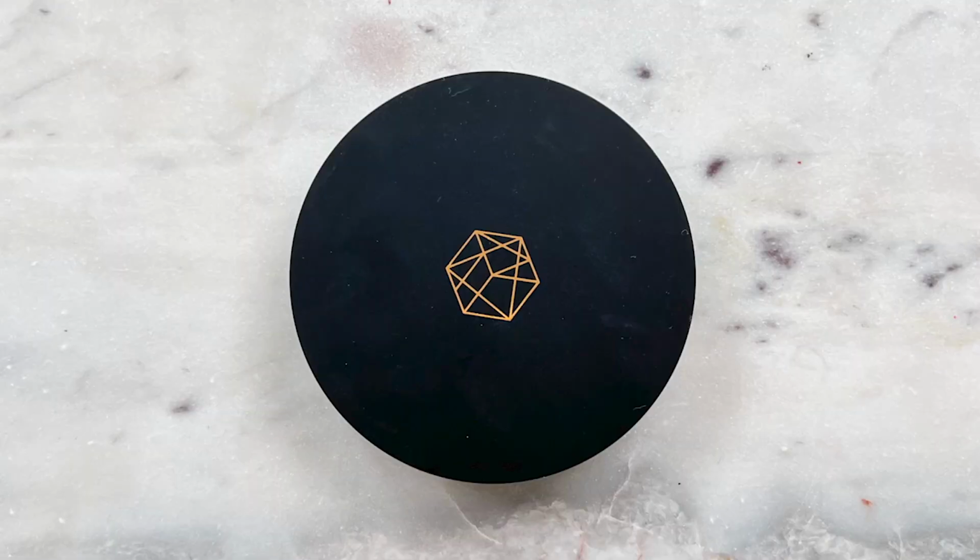Next up, Cosmetics launched a powder bronzer. This is the Corselet Sculpting Powder Bronzer. I have the shade Slip. This is a bronzer that has kind of grown on me. I wasn't a fan of this pretty much at all when I first got it, just because Cosmetics usually brings out really unique products that have something different to them every time. They just have a lot of elevated formulas, and this one just felt kind of basic to me.